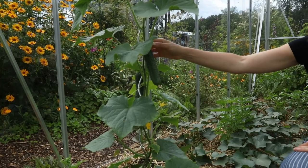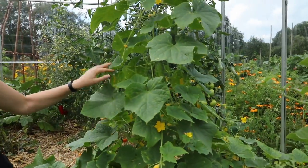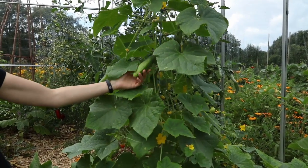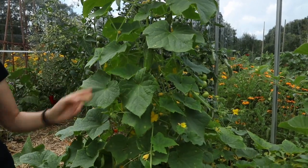Over here there's a cucumber plant that I'm also training vertically, and on the other side is a gherkin. There are lots of fruits. I'll have to harvest these because they're already getting too big, and I started experimenting with fermenting gherkins.